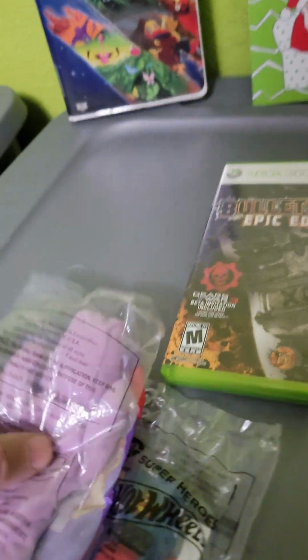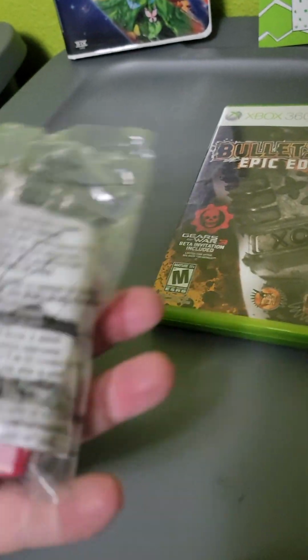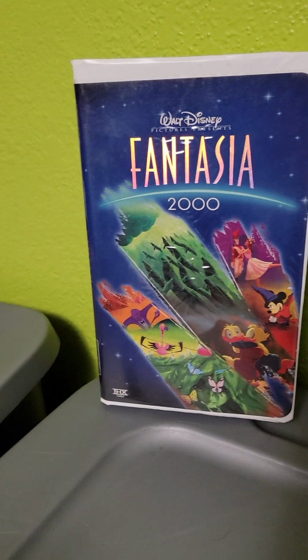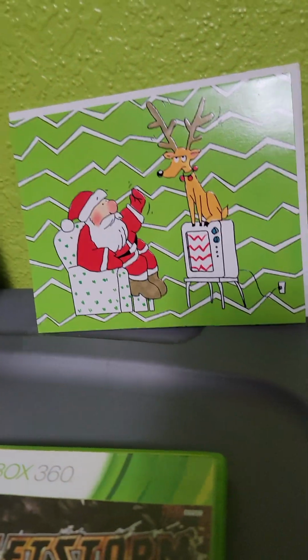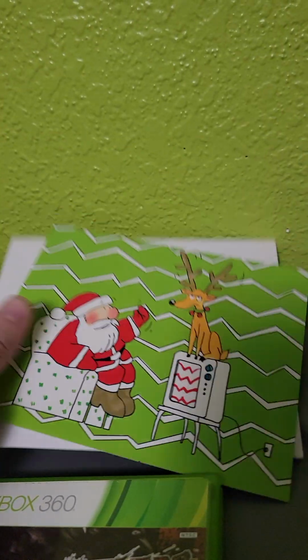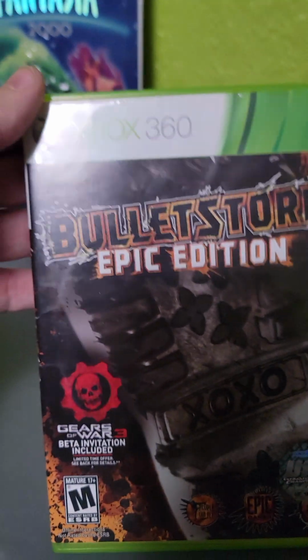Some super easy shippers right here. McDonald's toys, both sold on Etsy, $7 each. Super easy to ship, list, picture, all that stuff. Another thing that was super easy to picture, list, ship: Fantasia, another $7. Another $7 for this. There's about 12 of these in a storage unit, so that's the first one that sold. I'll take it.